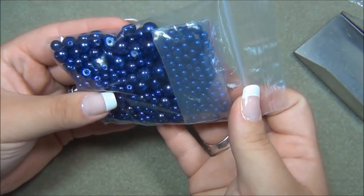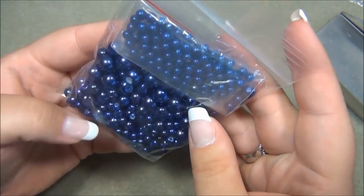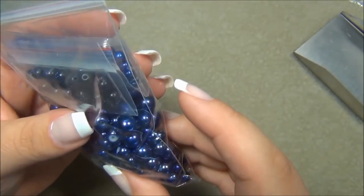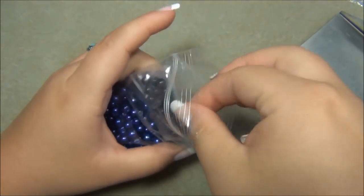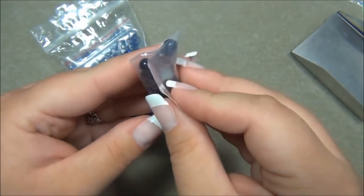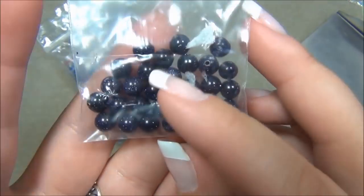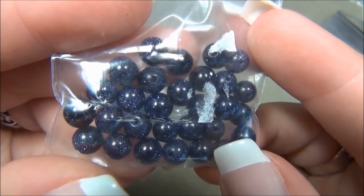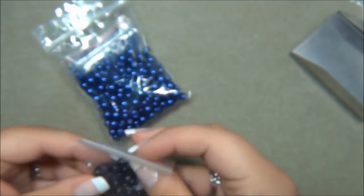And here are some pearls. Some beautiful dark blue pearls. The mixture looks like 8mm, 6, and 4. Oh my god. She sent me some more of those. These are round though. The other ones she sent are like a diamond shape. It's called goldstone. I accidentally called them sandstone last time, I think. Those are so cool. I love those beads.